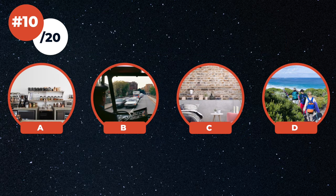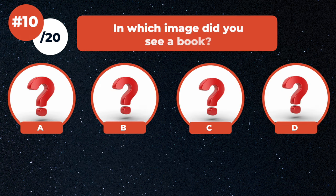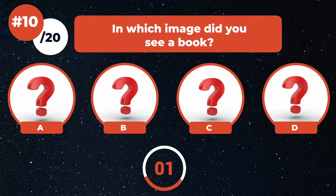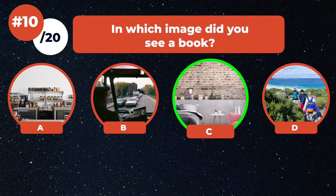Dive into these scenes, each with its own tale. A coffee shop interior, a city bus in traffic, a bedroom with a large window, a group of people hiking. In which image did you see a book? Did you spot the book in C? The bedroom, a quiet corner for stories.